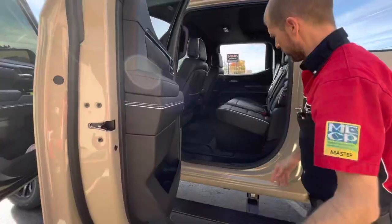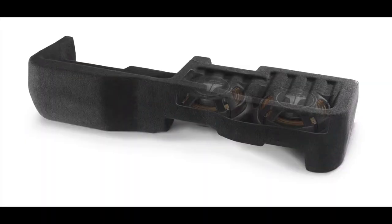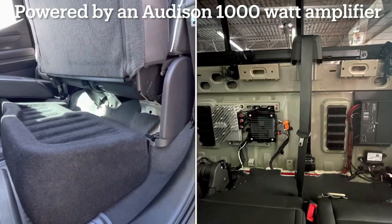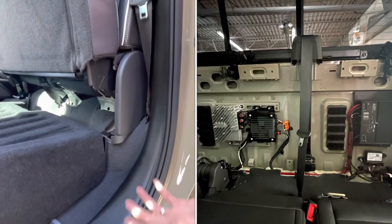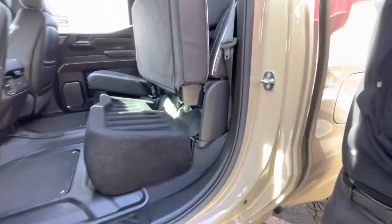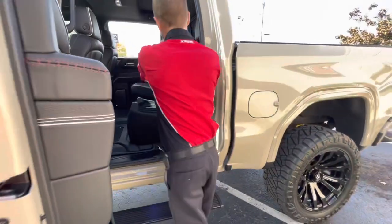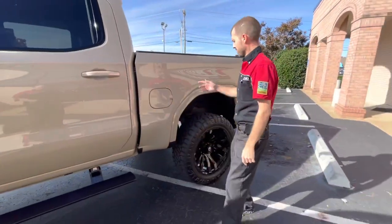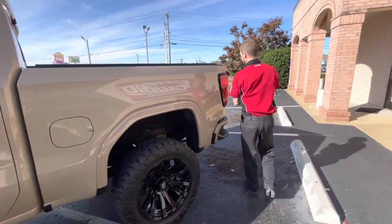We added some bass. So this is two 12-inch woofers and a fiberglass enclosure that form fits underneath the seat. And as you can see, it's super factory looking. It bolts into the factory location, so there's no holes drilled for this. It's mounted securely, and it gives a ton of bass. This thing rocks out.